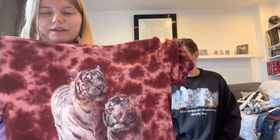I got this shirt from Walmart. I love these like campy little old school traditional American shirts. And then I actually got a really similar one. This is from Forever 21, again at one of the outlets. Absolutely love that. Thought it was really cool.